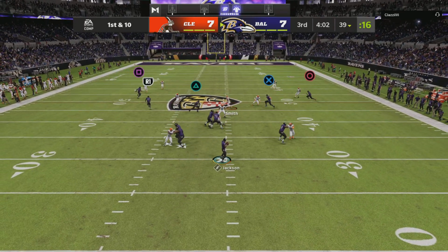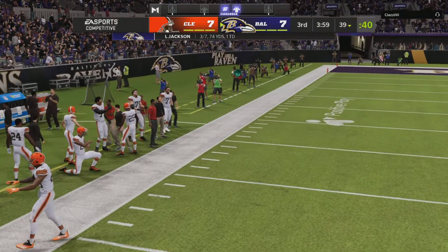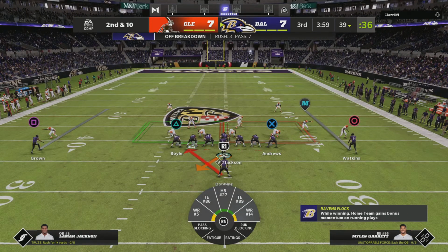Jackson. And that throw behind his man. He missed him. Incomplete. So, Charles, tie game here. What are your keys as we continue to play this second half?